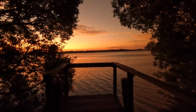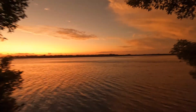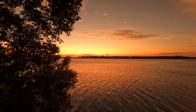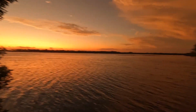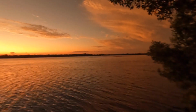We had an amazing one last night, and this one's not as good, but there's the colour that you can see. Pretty amazing. Tried to go fishing again this afternoon. No luck. Lots of snags. Should be a butcher.